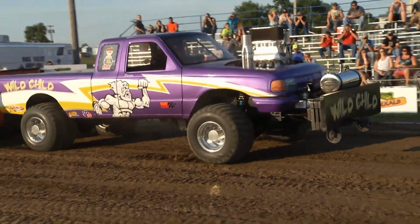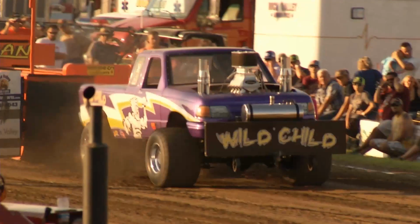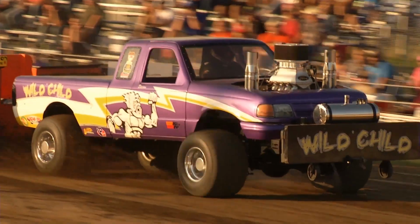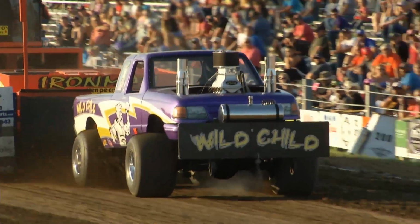South Dakota, man. We're talking about all the South Dakota pullers in the previous shows. Well, it ain't all in tractors. They got pickups as well. Wild Child out of Tyndall, South Dakota.